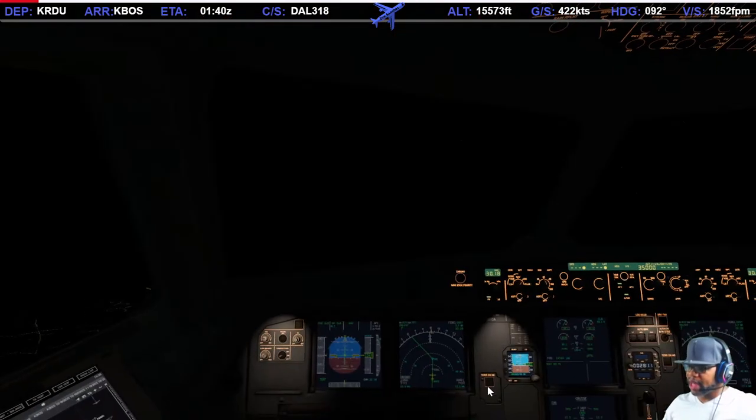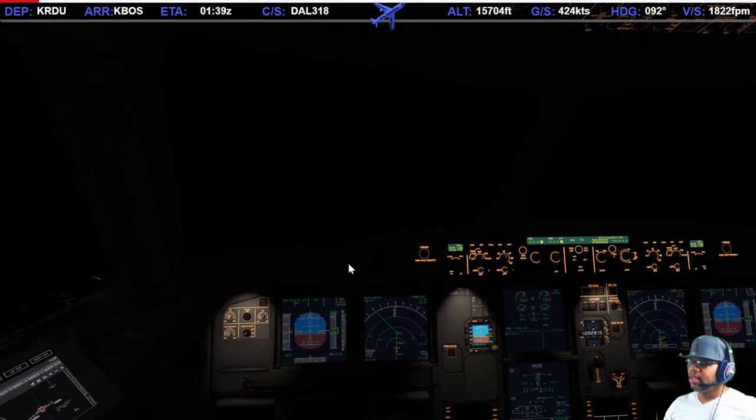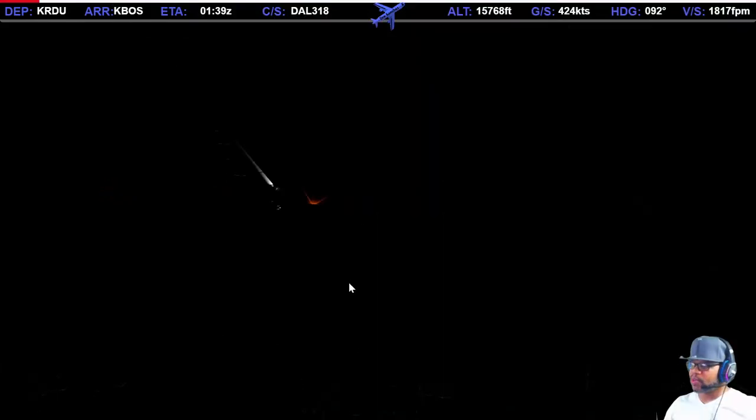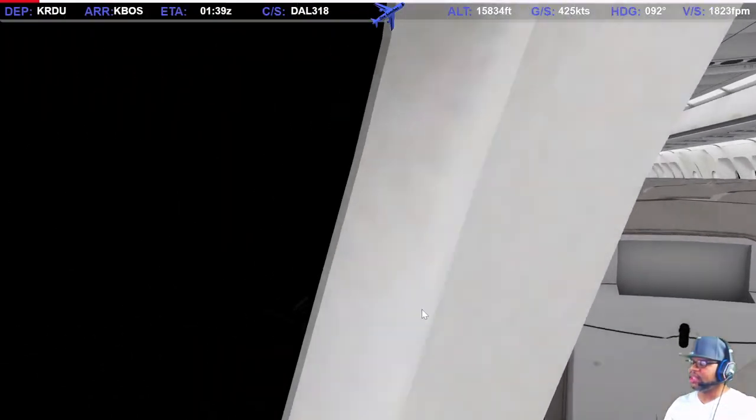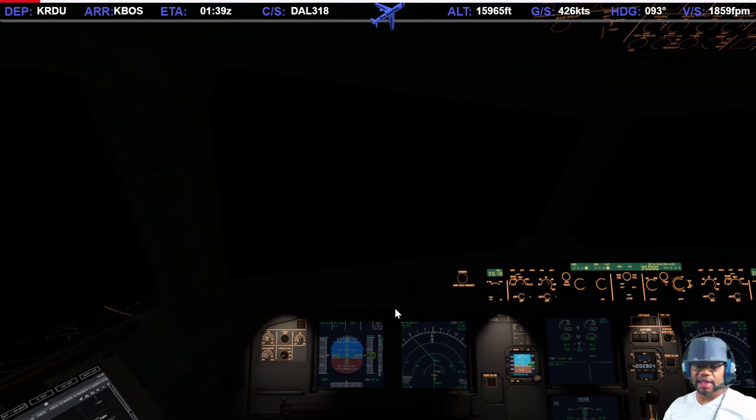Okay, let's see what we got in here in the cockpit. It's nice and dark in here now, guys. That's what we wanted. And let's see if it made a difference in the back as well. I don't think it did. The lights are still on. I don't know if there's a way for me to turn those lights off.